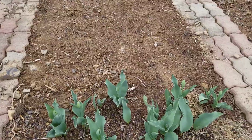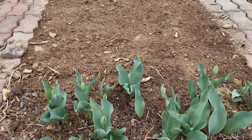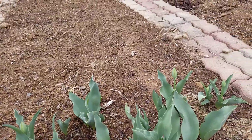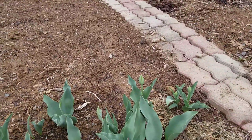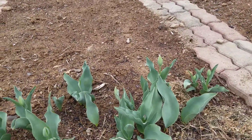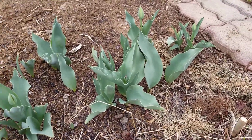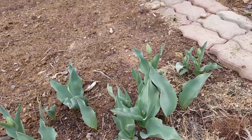And my garden seemed a little bland, so I planted some tulips last year, but it didn't flower or anything. And I thought they were all dead, but they came up this year, so looks like I'm gonna get some tulip flowers this year.